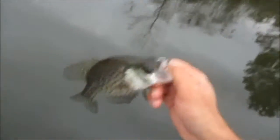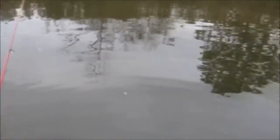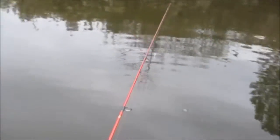Get him back in. Blue ice seems to be working the best today. I didn't experiment a whole lot though. I tried orange dreamsicle and that wasn't getting nothing. I haven't tried electric chicken or nothing like that like I usually do.